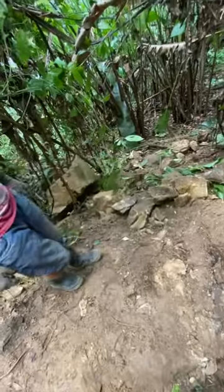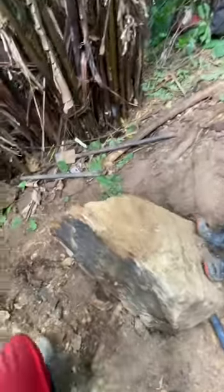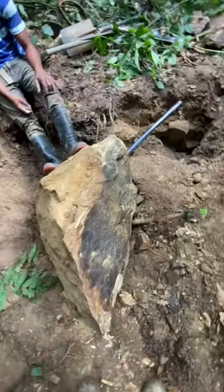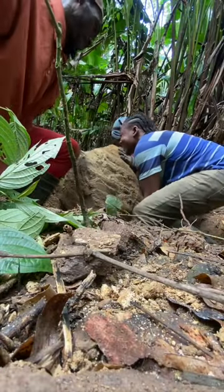It seems like a tattoo. They come in from here, they pass in right here and go below the stone. So we have to move the stone to get it. One, two, three, up.